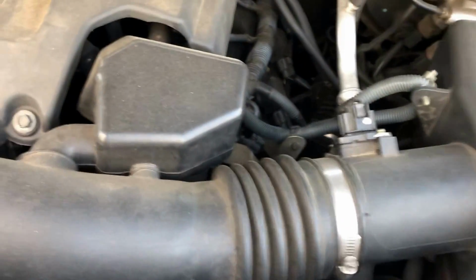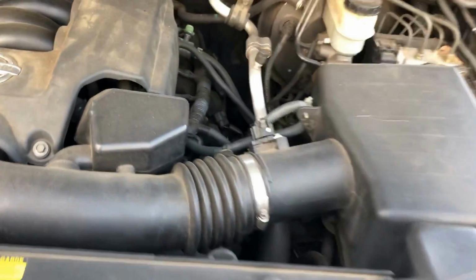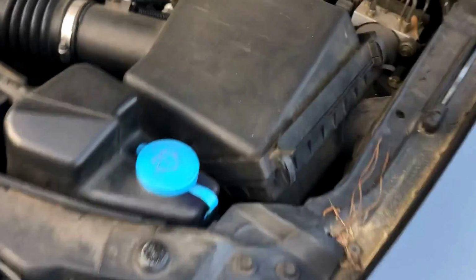Like I said, the Carfax is great on this thing. It has seen nothing but dealer service since new, but no one has cleaned up here in a while. Whew, look at all those leaves. Let's crank it up.